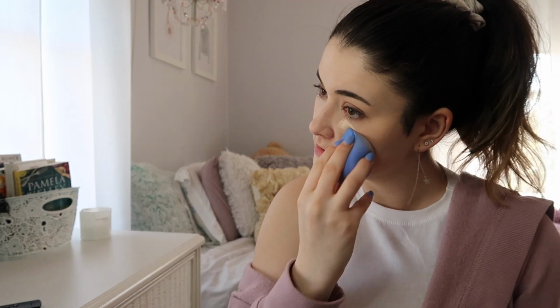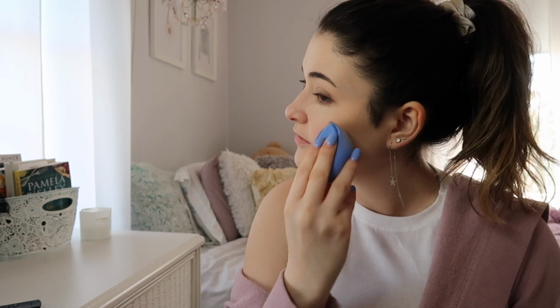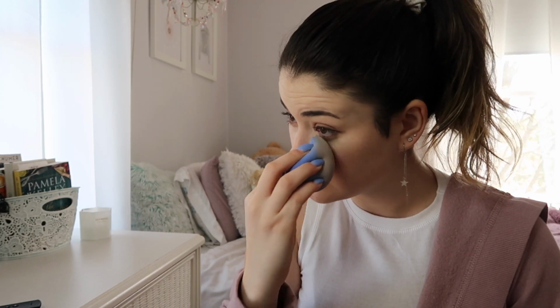Okay, I actually really like this. This isn't a bad concealer because the one I have, I like it, but sometimes I feel like it's still pretty dark under my eyes, so.